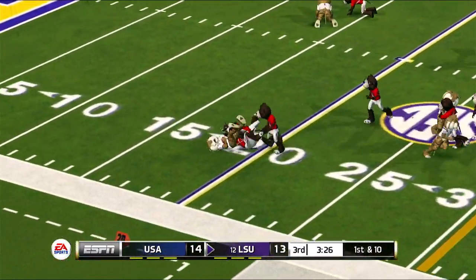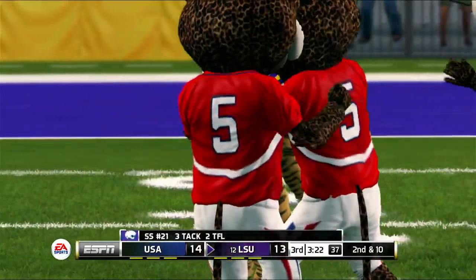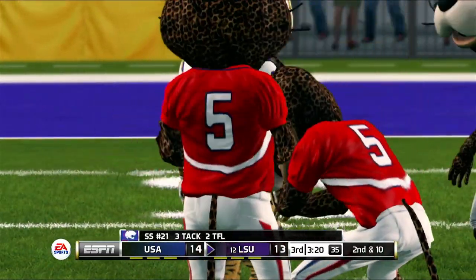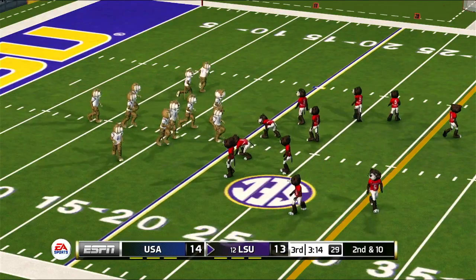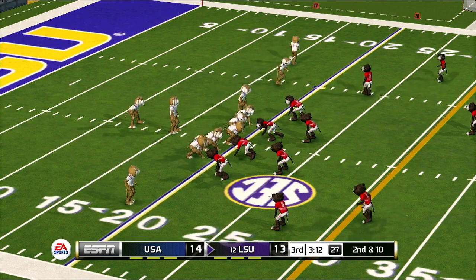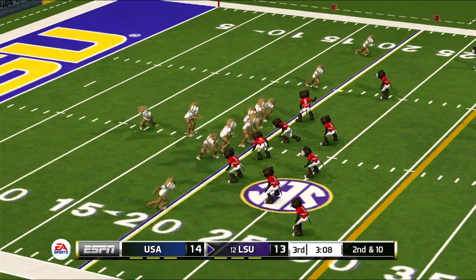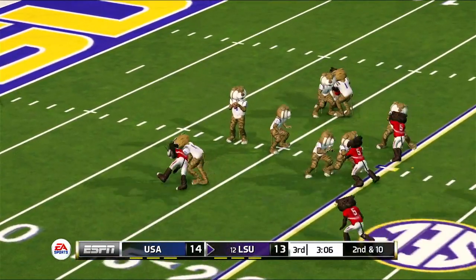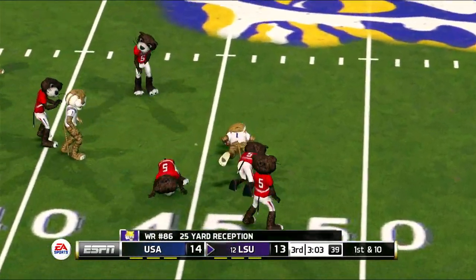Pitches back. They bring him down in the backfield. He just never had a chance to get any running room. The defense was on him almost as soon as the ball was snapped. From their own 20-yard line, second down. They'll bring him down around the 45-yard line.